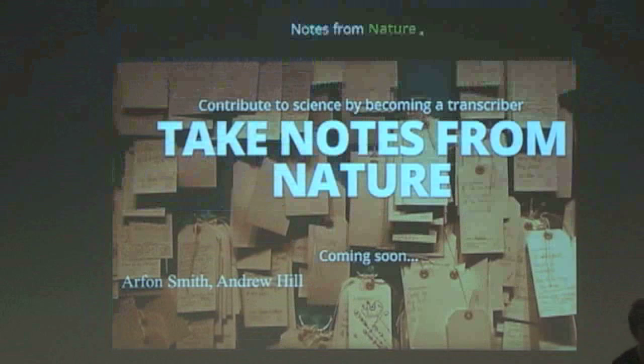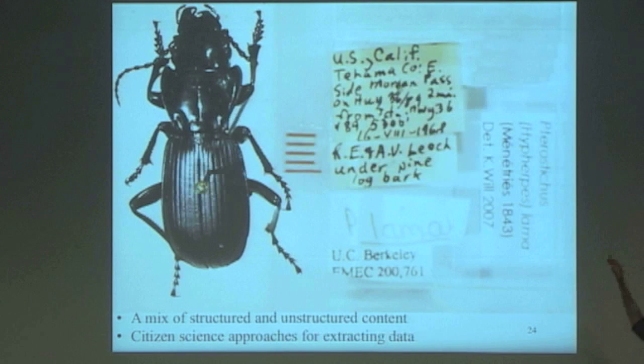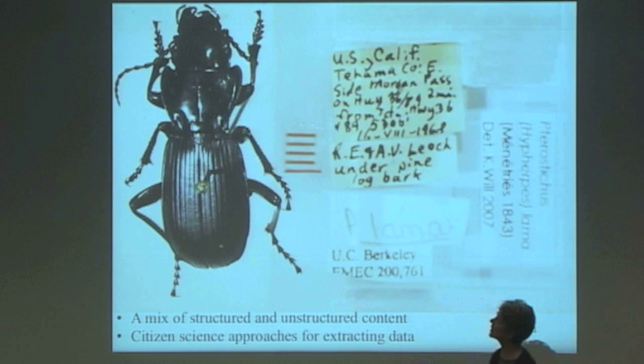So what we have been talking to the Zooniverse people about is doing the same thing for specimen data associated with the collections. So Arthur Smith, who's at the Adler in Chicago, and Andrew Hill, who's with this company Visuality, they've been working with us to try and see how we could get this kind of information that you see up there that's associated with this beetle. How do you get this into a database? You can't just put an image up there and say, oh, come people, just get that into a database for us.